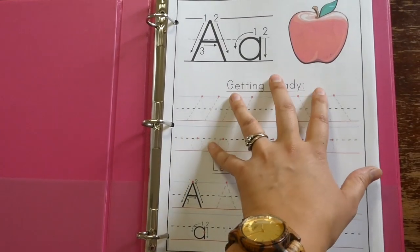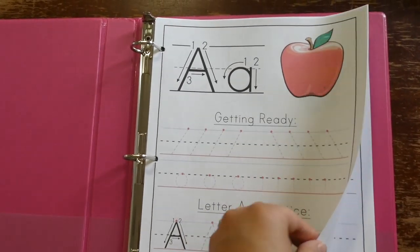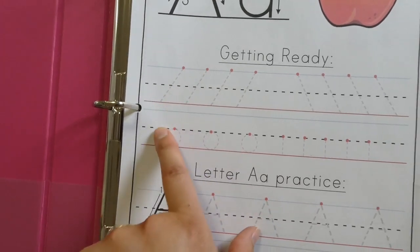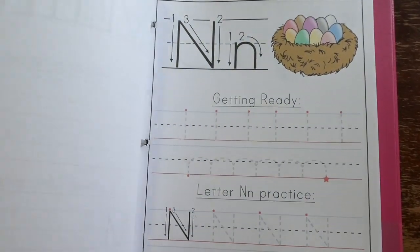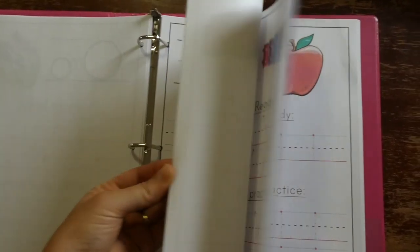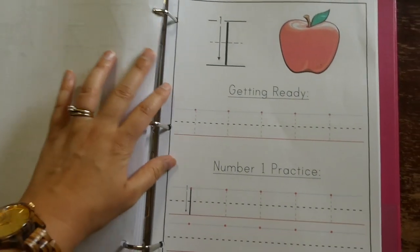But all of my letters and numbers sheets are from confessionsofahomeschooler.com. So I have a page here for every letter. They have a little warm-up, just writing some slanted lines and circles, and then writing all their letters. I have all the way from A to Z in here. I'm not going to show you every one, but every letter. Then we go on to numbers.